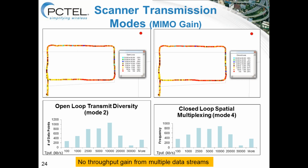And what you see here is when you look at the throughput gain between transmit diversity and closed loop spatial multiplexing, you look at those bar charts on the bottom, you essentially don't see a large difference. In fact, you see virtually no difference. So what this tells you is that you're not seeing any MIMO gain in the system. It's not really helping you having a MIMO system here with spatial multiplexing over what you could do with just normal open loop transmit diversity.